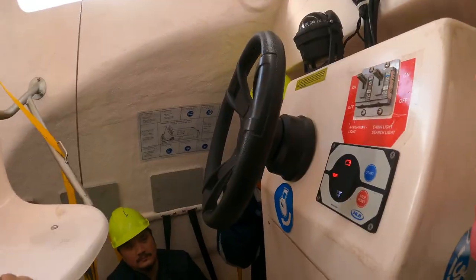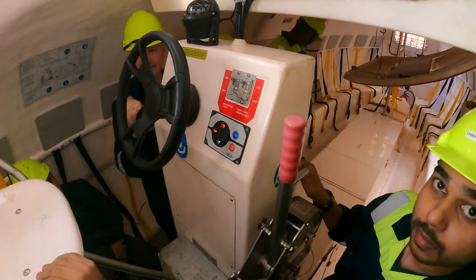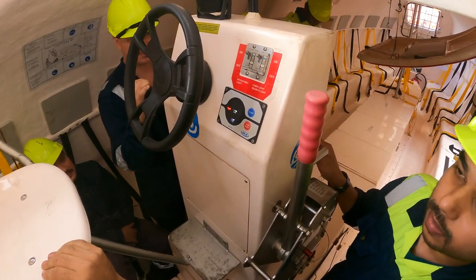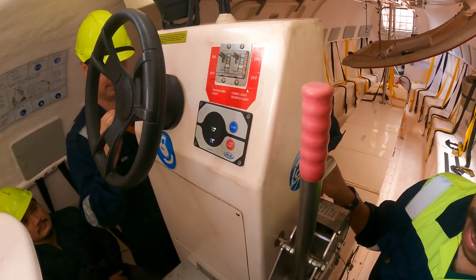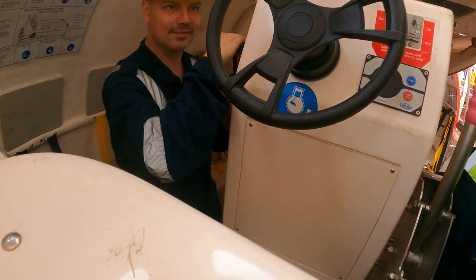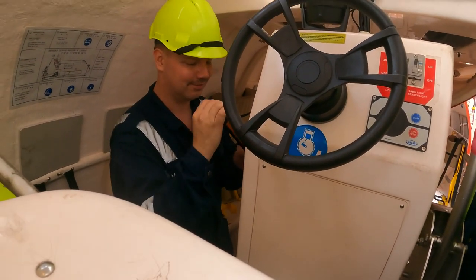Followed by that is another course called Personal Survival Craft and Fast Rescue Boat. Here you can see that the engine is being tested by the engineers. They start the engine and move it ahead and astern. They check this every week, and they also check the steering.